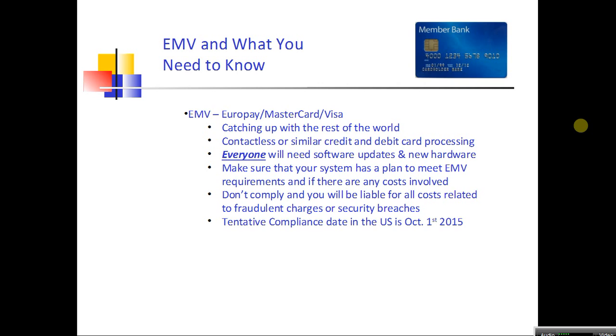Not only that, but you could permanently lose the ability to accept credit and debit cards, which would kill your business. I'm sorry, that may sound blunt, but 90% of your customers are paying with debit or credit card, and if you can't accept that, you better have a lot of ATMs in your business, or be prepared to see your business lose a significant portion of its revenue. And again, the tentative compliance date in the U.S. for EMV is October 1st of 2015.